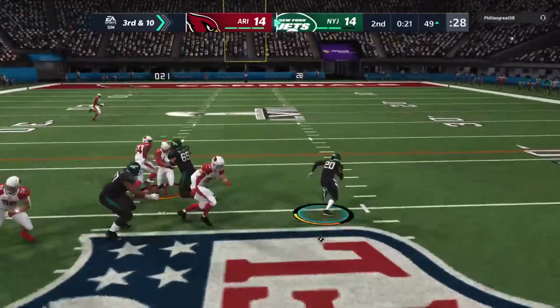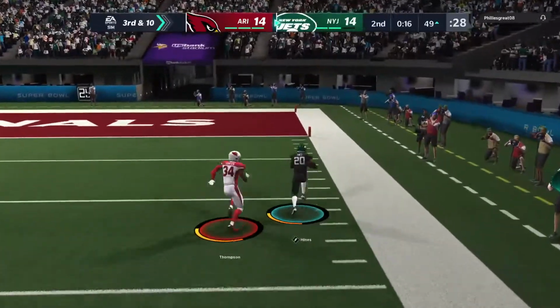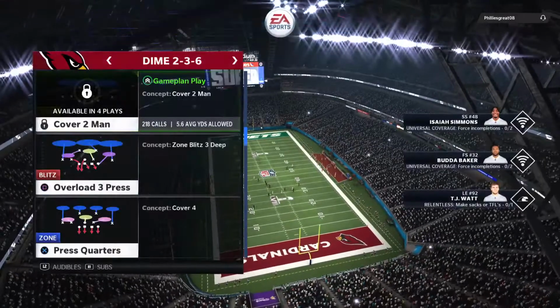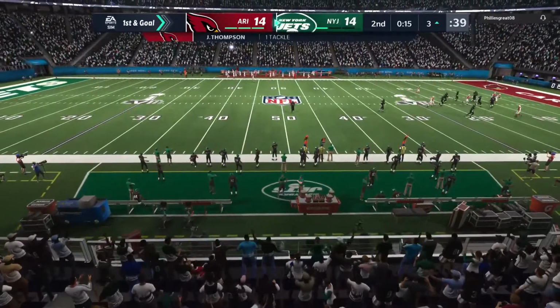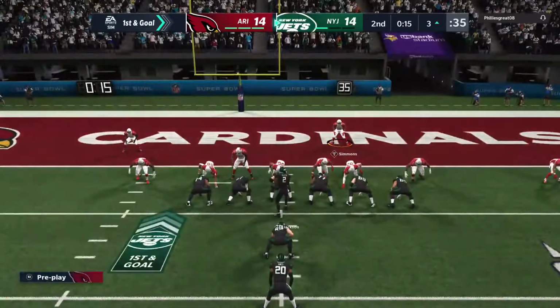On 3rd down, Hines. And now off to the races down the right side. Now the Jets are going to use the second of their 3 timeouts as it'll come with 15 seconds to play in the first half. After the big play, a chance to finish now on 1st and goal.